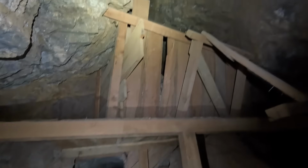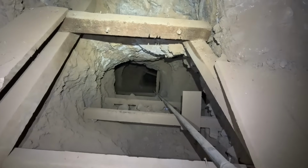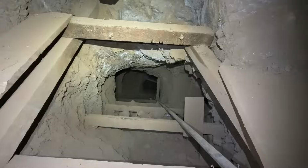Oh, look at that. There's a pretty decent sized room right here. Looks like we got a little decline shaft here that continues downwards. That's cool. That continues off that way. We'll use the right hand rule.